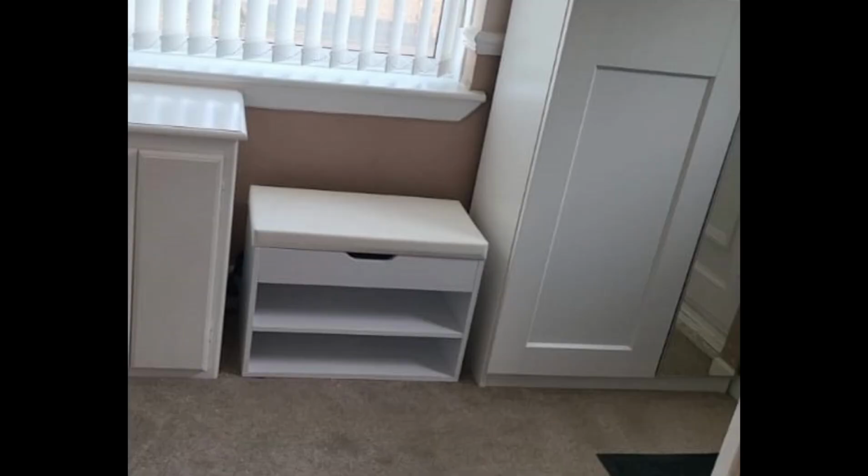Additionally, I purchased another shoe rack with storage as well for manuals and papers, and a good usage for guest shoes to avoid clutter. This will help maintain a clutter-free and tidy environment in your home.